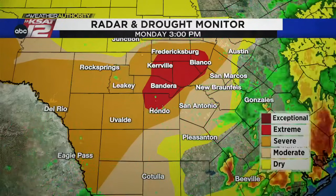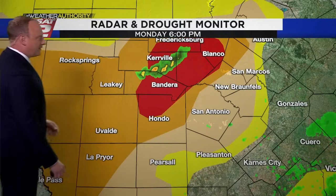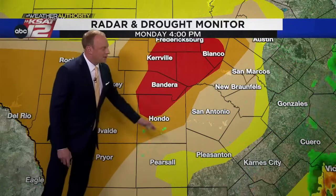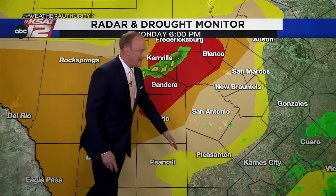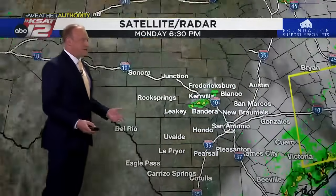And we did get a glancing blow in the extreme drought area up in the hill country, and now one little shower that's moving through, but most of it was Uvalde to La Pryor, eastward, Hondo to Pearsall into Atascosa County. Still some much needed rainfall, so it's good to have that action. Unfortunately, it came at a cost. We showed you those photos earlier from Bigfoot toward Poteet, even Lavernia, some wind damage and some tree damage and a bit of roof damage.